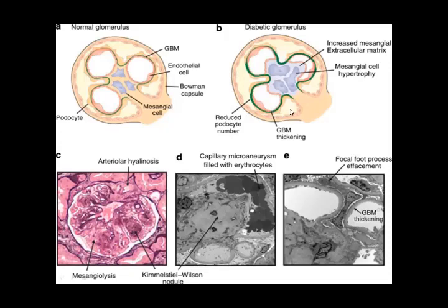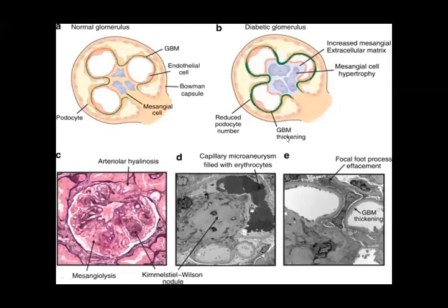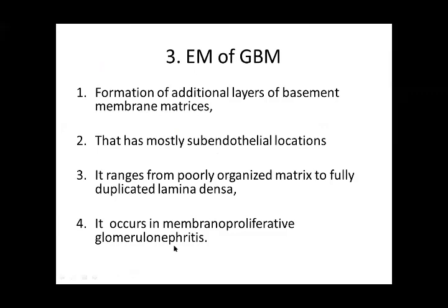If there is an immune deposit in the GBM and it starts to proliferate, it does proliferate above and below the immune deposit. And that gives it a tram track appearance or a double basement membrane appearance. Although it is a single basement membrane, because of the injury, it has formed reactive layers above and below the immune deposits. So it has formed two layers of this basement membrane, and that is what happens in membranoproliferative glomerulonephritis.